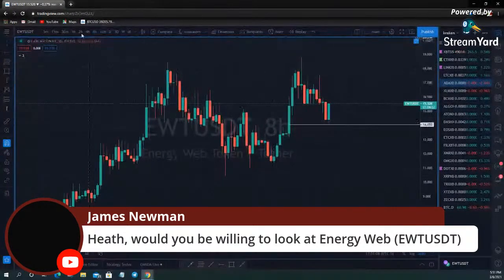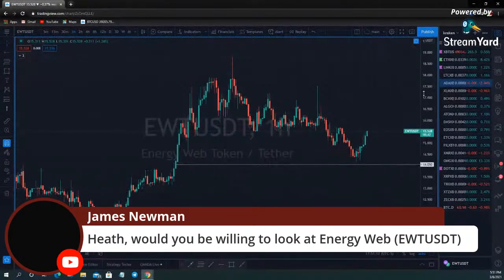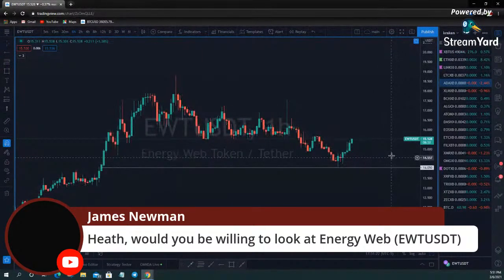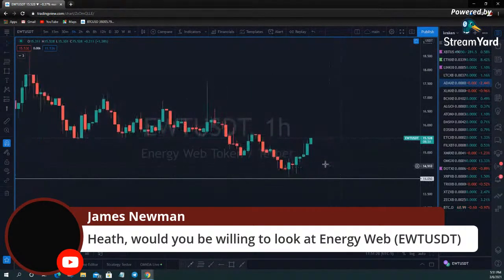Let's see if we can find something. I don't know what you're looking to do with this thing, if you're looking to take a day trade on it, or if you're looking to buy and hold it. If you're looking to buy and hold it, then any pullback back down to 1450-ish area would be a good spot to add to your position. If you're holding it long term, it would also be a good spot to look for a bullish entry if you're just looking to trade it.